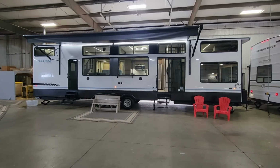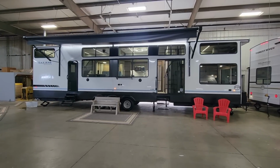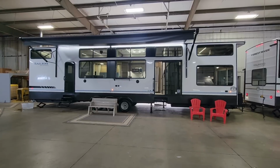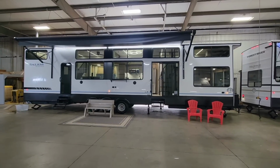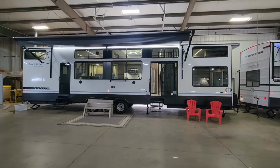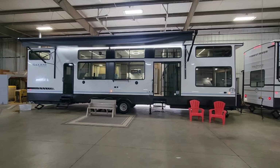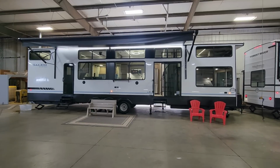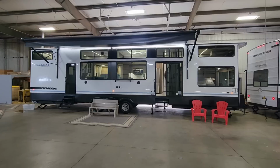First off, let's talk about why they call this the View. That's because there's 224 square feet of windows on the door side that give you a tremendous view and visibility outside of your RV, if you can, of course, park it next to something that's really scenic. Also, there is no door side slide on this unit, and that's kind of typical of these types of units. They're not going to put a door side slide because they don't want to obstruct that huge window view that you have.